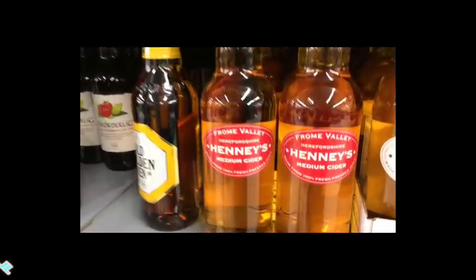Folks, going into Asda to get wine, cider, and something else. I can't remember, but I've only got 10% left on my phone, folks. So here we go. There's Henny's cider. Hello there. My folks, spotted by a fan there.